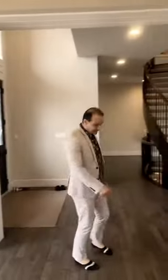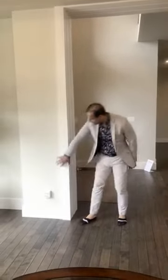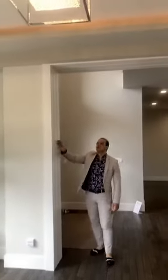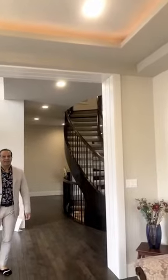So that is your main living room. It gives you nice 7.5 inch high baseboards, nice trim that wraps around to your fireplace, and that is for your main living room.